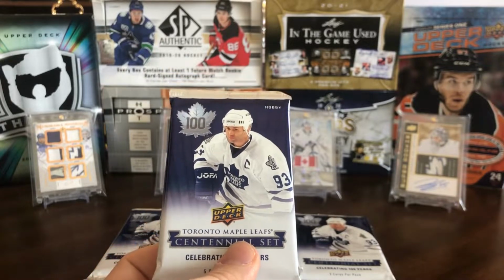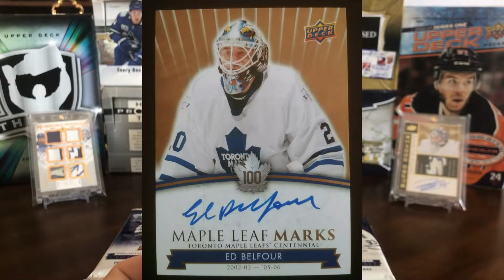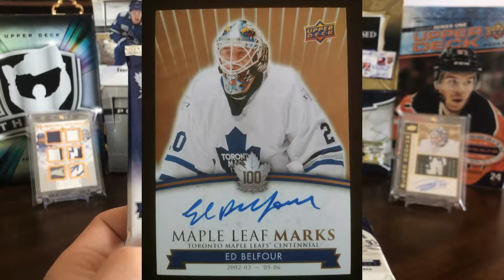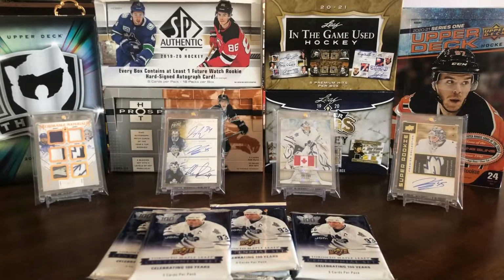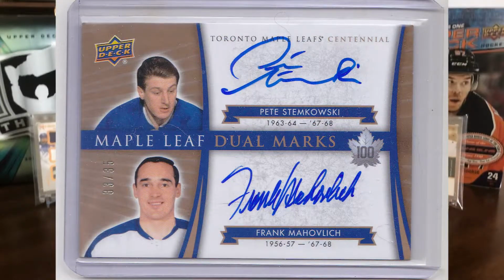And the Maple Leaf Marks are 1 in 12 for hobby and 1 in 24 for retail, so maybe we can expect around 2 autographs out of here, but again, since they're loose, I'm not so sure. But there's some pretty good names in there. We got guys like Ed Belfour, Doug Gilmour, Johnny Bower. So there's those kind of cards.